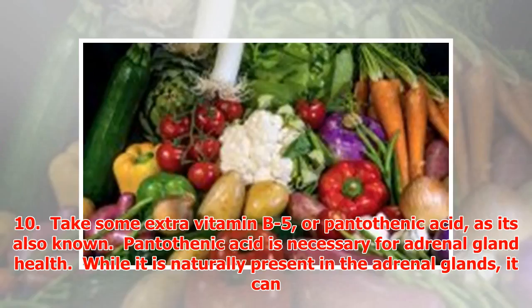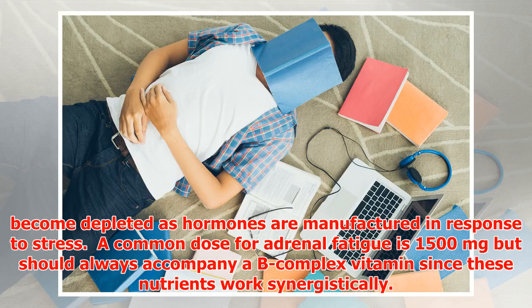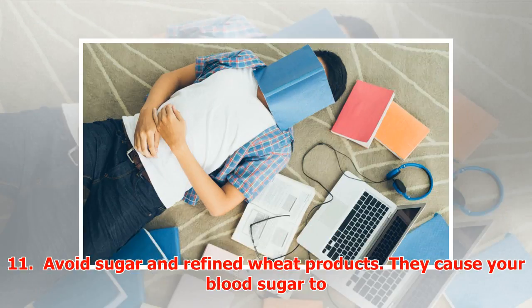10. Take some extra vitamin B5, or pantothenic acid, as it's also known. Pantothenic acid is necessary for adrenal gland health. While it is naturally present in the adrenal glands, it can become depleted as hormones are manufactured in response to stress. A common dose for adrenal fatigue is 1,500 milligrams but should always accompany a B-complex vitamin since these nutrients work synergistically. 11. Avoid sugar and refined wheat products.